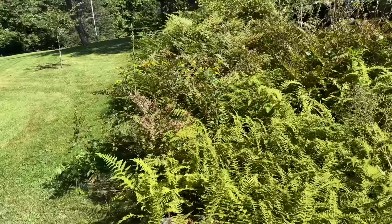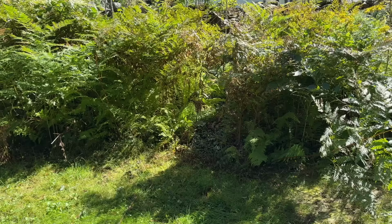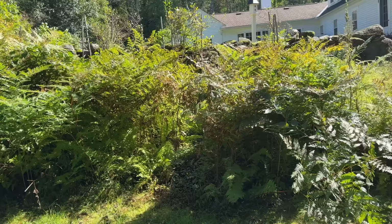I'm also going to be cleaning out a lot of this fern. Oh, there's some bluebirds. Love bluebirds. I'm also a little distracted. I'm also going to clean out a lot of the ferns here, and I'm going to lay down a path to get to the blueberries next year because I had trouble getting to them. And ferns are beautiful, but trust me, they can take over. And we have so many ferns around here.